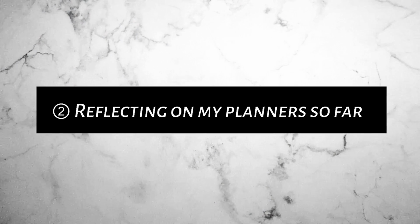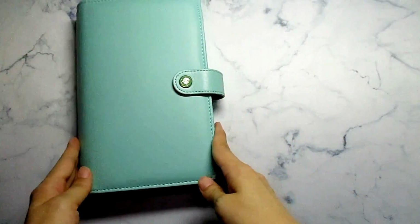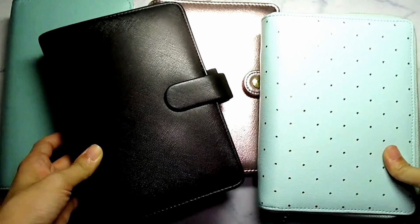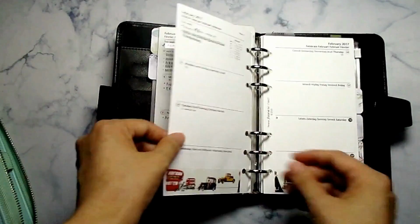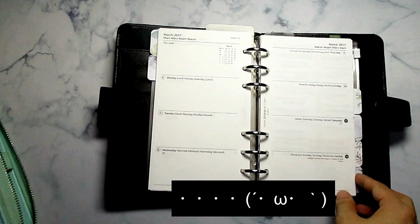As I've shown in some of my videos, I've been mainly using ring-bound planners such as DocuBook, Webster's Pages, and Filofax. Although I like how you can customize your planner with ring-bound, I have to say that it eventually became a burden for me. I felt like I wasn't able to use it very well.